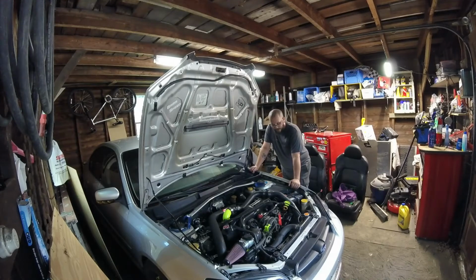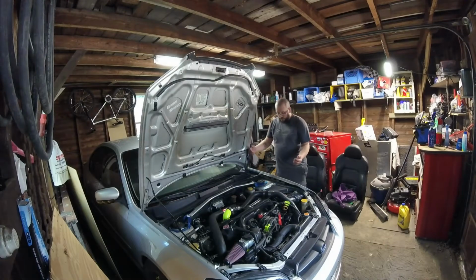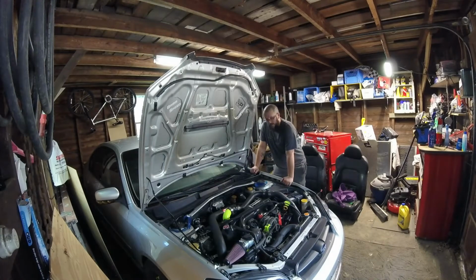Beyond that, more than excited. Love this thing. It makes me want to start dailying this once everything's fixed and get rid of my WRX, just so I get rid of the car payment. If I do get rid of the car payment, I can put more money into this and into the orange car also.